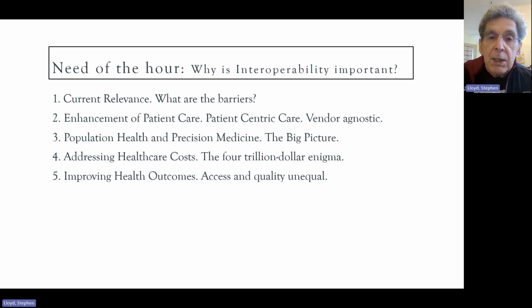But at the same time that happened, the Epic people have been extremely aggressive about their marketing, and they've pretty much cornered most of the market. Most of the new transitions from other systems to a different provider, especially as hospitals are consolidated and merged into larger healthcare systems, Epic has become the vendor of choice.